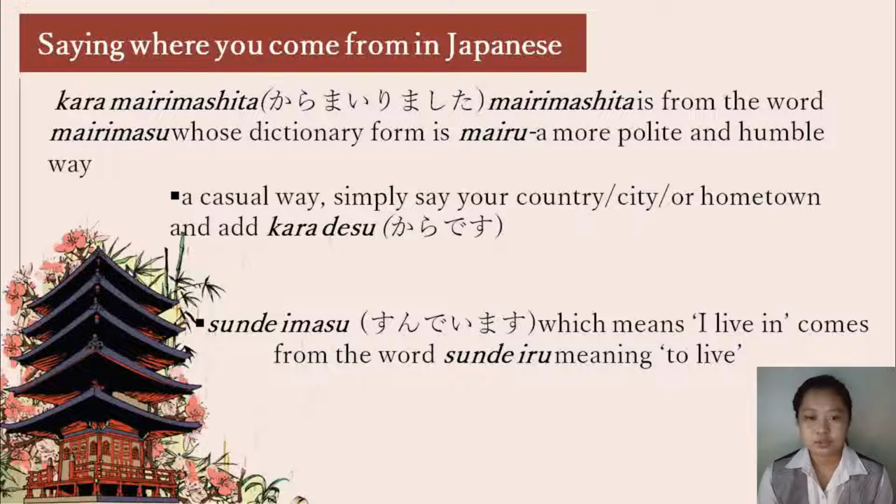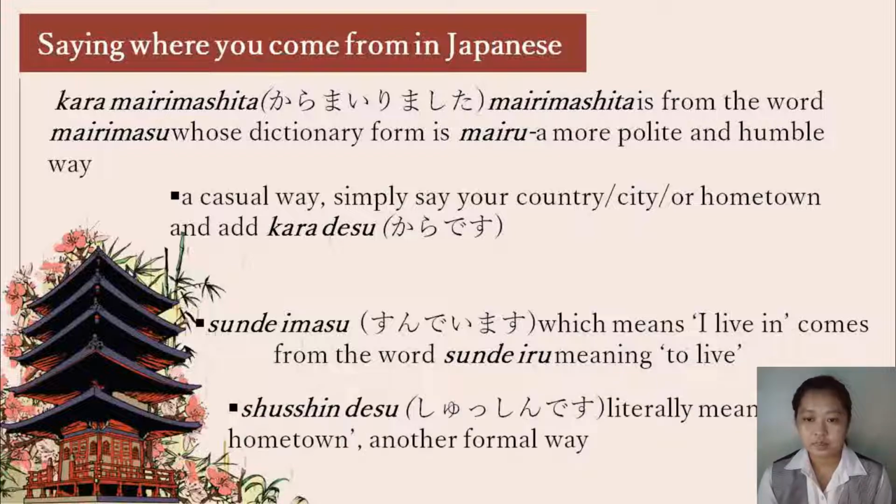Sundaimasu, which means I live in, comes from the word sundeiru, meaning to live, usually used when you are introducing yourself in a less formal environment. For example, Philippine sundaimasu. In English, I live in the Philippines.